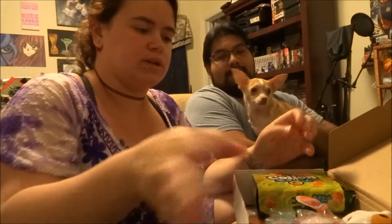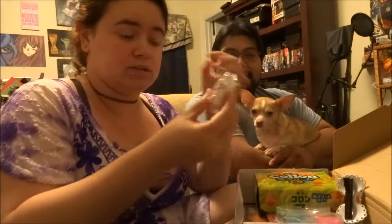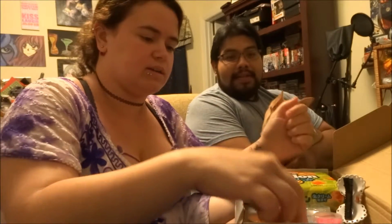Kawaii Box thanks you. Spring. Some pretty tissue paper and a cat. He's cute. Little calico. And a paw. I guess just a keychain. And glitter. Lots and lots of glitter.